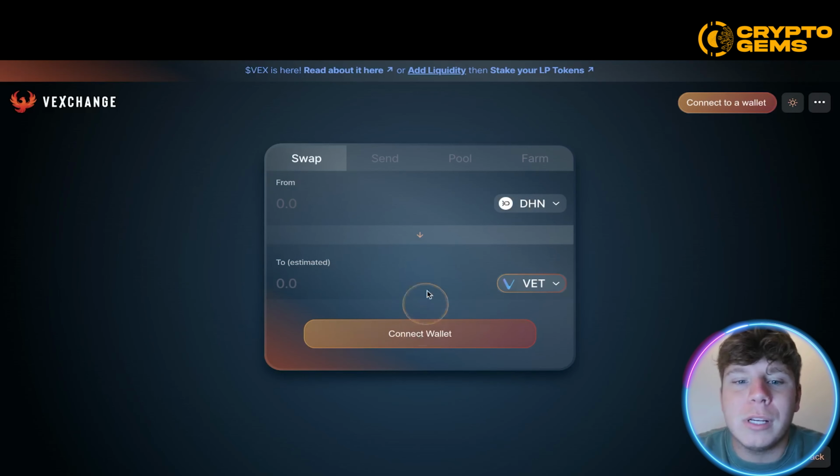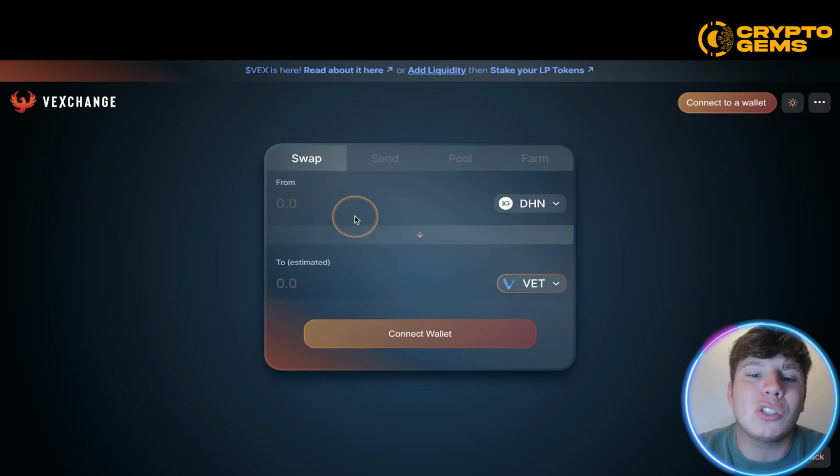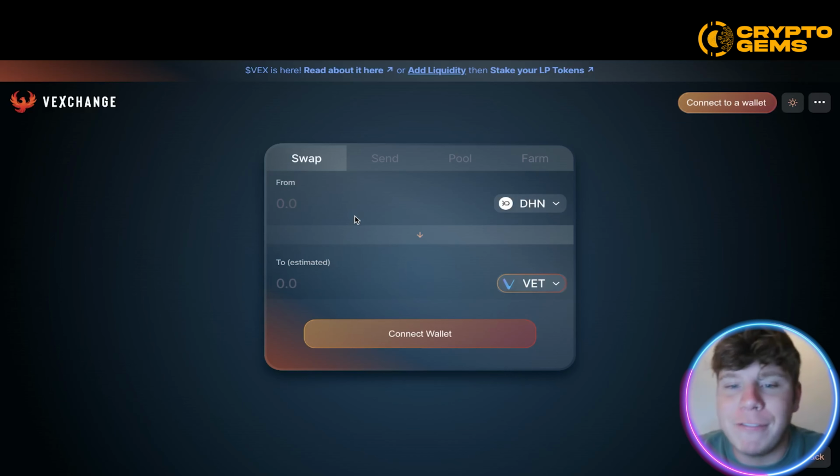You can swap the token. So all this token that you're making inside the platform, you just come on here, connect your wallet and swap it back out to VET. VET is on nearly every exchange, so you can then change that into fiat and things like that, which is super easy. So in summary, guys, I love this. I love the VeChain. It's incredible. I think you should definitely be getting involved in this project.